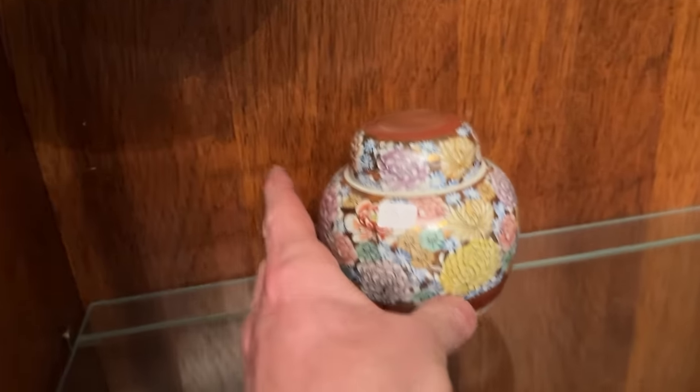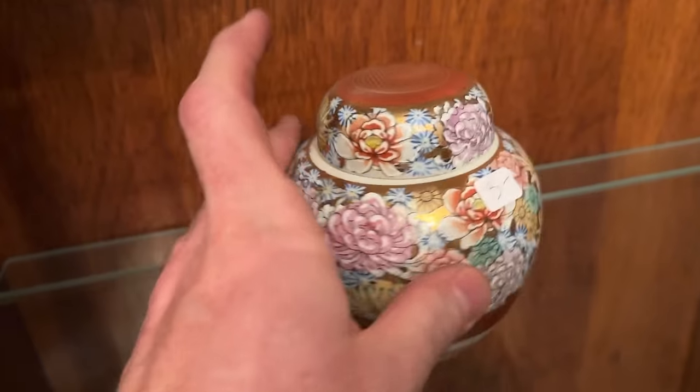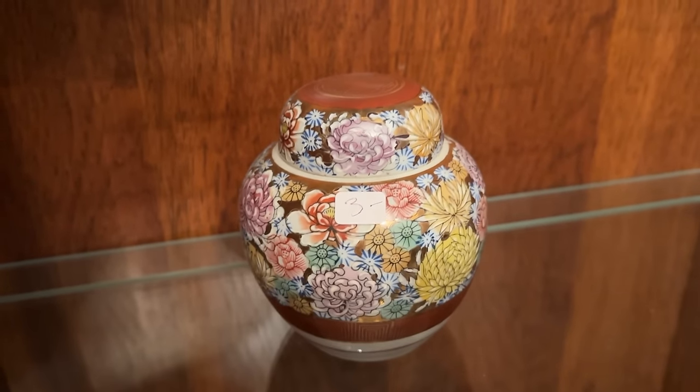Okay, this here is a Japanese ginger jar. Nice, pretty flowers on it. It's probably worth about 20 bucks, and we're gonna leave it here for someone else for the 3.